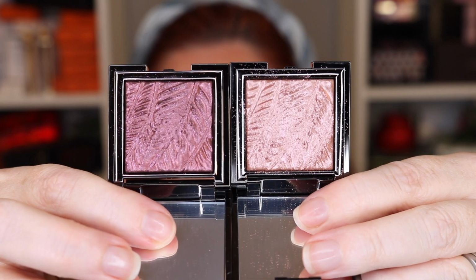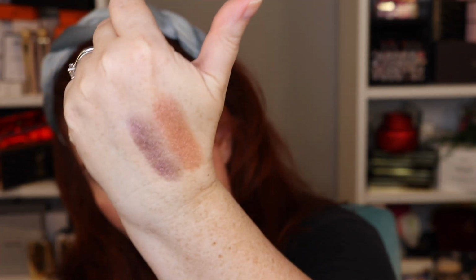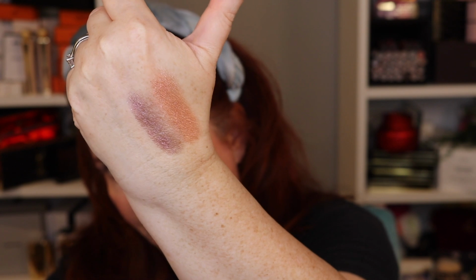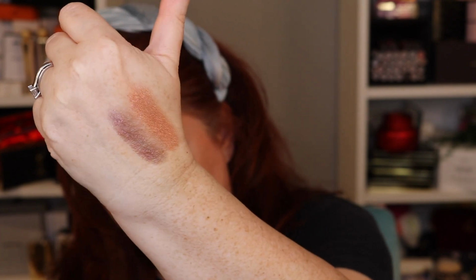I have like 10 of these Luminescent Eye Shades. They are probably my favorite single shadow, even more than the Dior. They're really beautiful shades. They just go on easily, and they have a beautiful shimmer to them. They're gorgeous. So the Zebra is the lighter pinky gold shade, and then the Crane is the Smoky Burgundy.